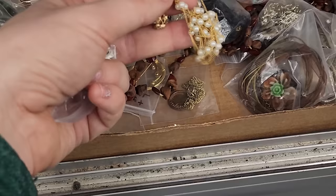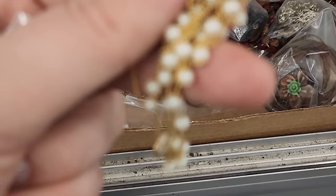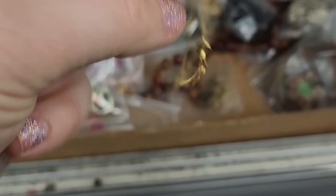Oh, here's a big tangle going on here. Let's see, are these genuine pearls? Sometimes if the hook says like gold filled, oh, it says Crown Trifari. Okay, let's get that one. We like that one for two something for sure. That one was nice.